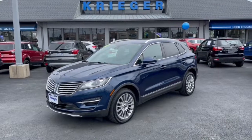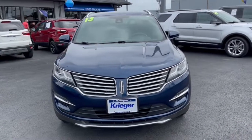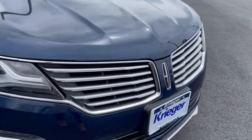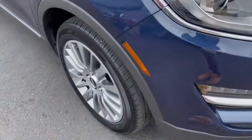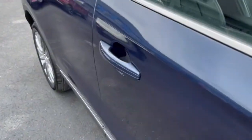You will be amazed by this 2015 Lincoln MKC. With less than 70,000 miles on the odometer, this vehicle stands out from the rest. Handle life's twists and turns from the luxuriously comfortable cabin of this capable MKC. A compact SUV with a premium feel, the MKC leverages technology to optimize connectivity for the ultimate passenger experience.